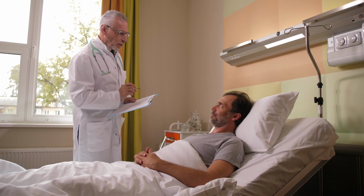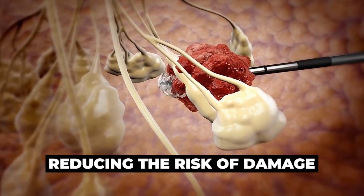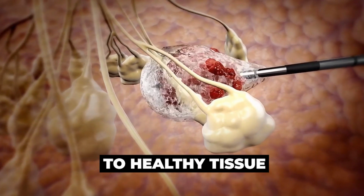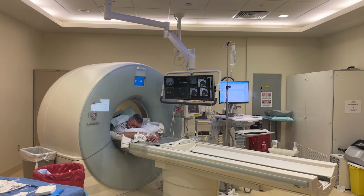Well, compared to surgery, it's a minimally invasive therapy requiring no incision. The recovery time is not any different than a lung biopsy. It's highly targeted at reducing the risks of damage to healthy tissue. And it can be repeated if needed as many times as you need.